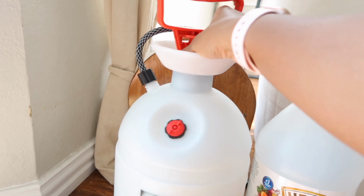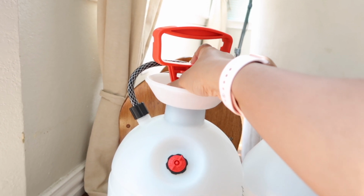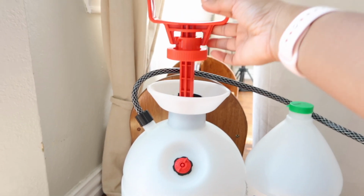Now, I don't know how well it works at preventing them because I just started using it. But what we want to do is just kill them, get them all cleaned up, and then we're going to put like a barrier down to hopefully help prevent them from growing back.